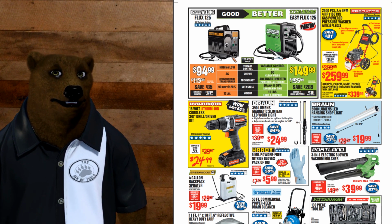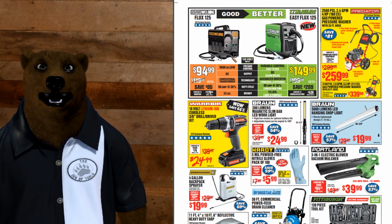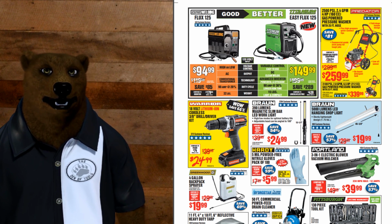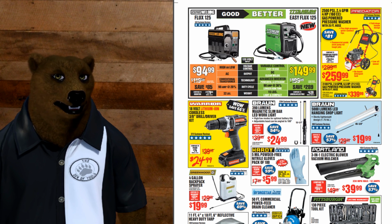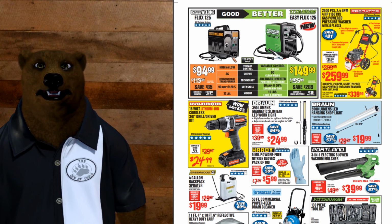Braun 5000 lumens LED hanging shop light. I love these things. I had 3 of them, and I even took one and built it into one of my workbenches. $20 is a great price. They put out an astounding amount of light.